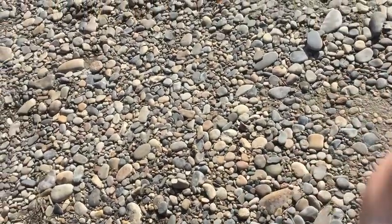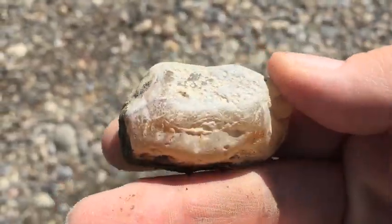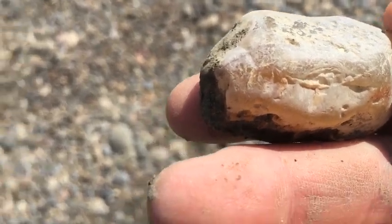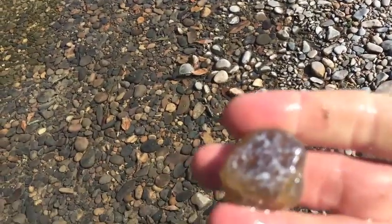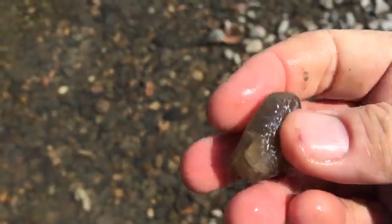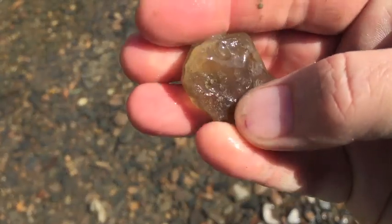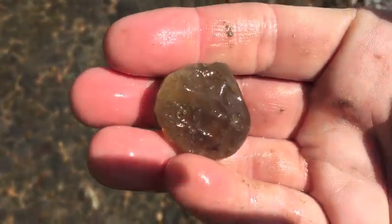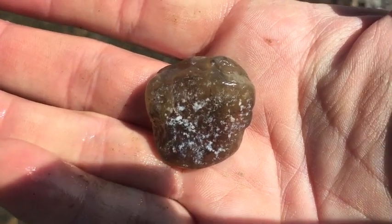Here's another sweet little agate right by the entrance. So obviously not everything's been picked over. This one was in the water, as you can probably see because it's all wet. It's little, but it's pretty. It'd be a great tumbling agate.